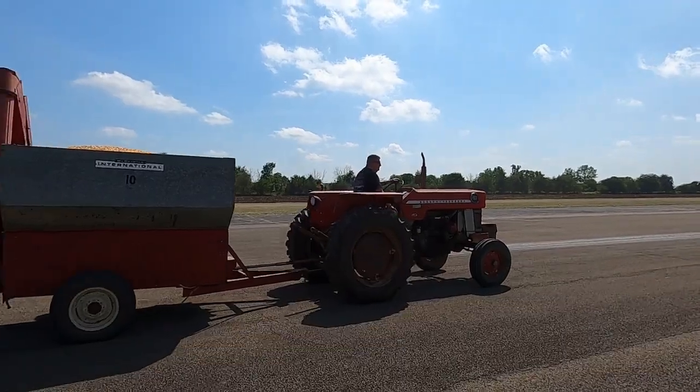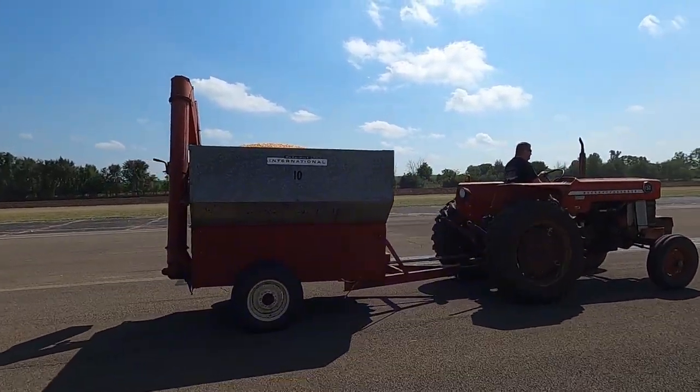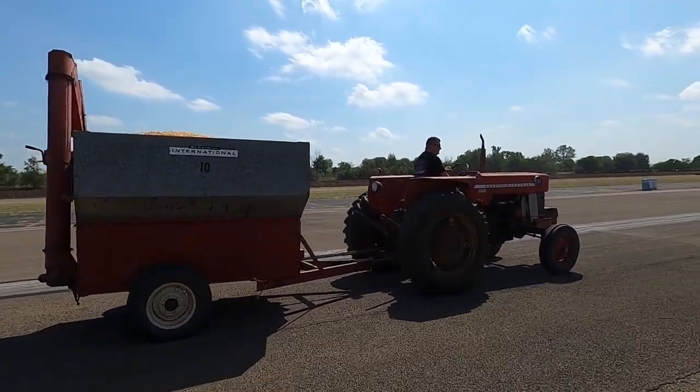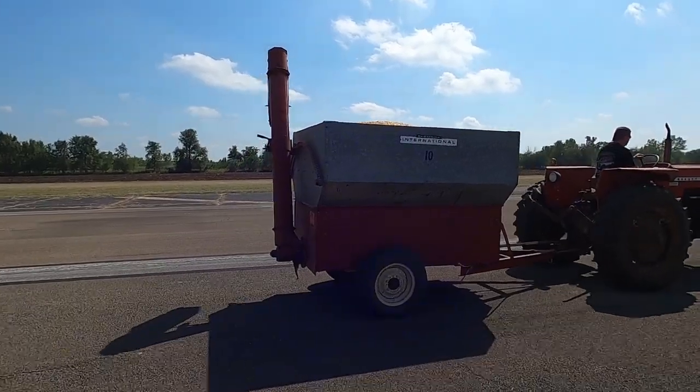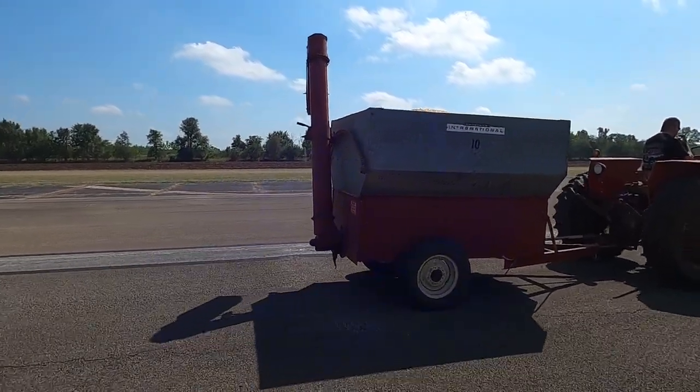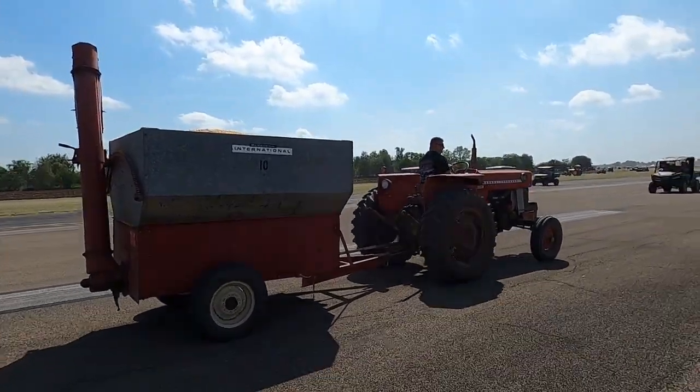We're going to follow Eric over where he's going to dump out of his cart, the number 10 IH grain cart. You can see the auger can swing either side to side on the back. Going with that Massey 150.